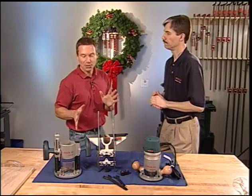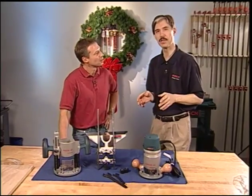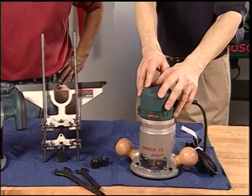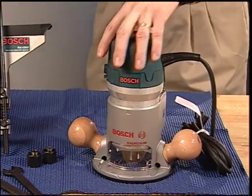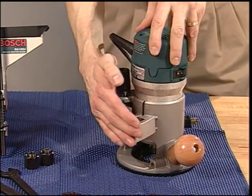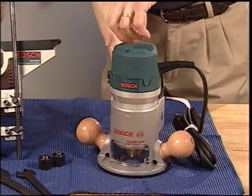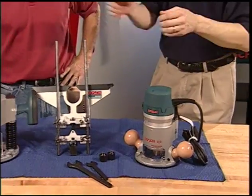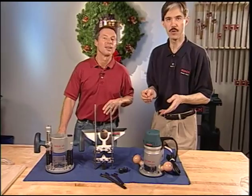Hey, Jim, looks like you've got another Berlin's Bosch bestseller. Yeah, indeed we do, Toolman. This is our 1617 EVS-PK router combo pack, which has a variable speed motor that's also got soft start and constant electronics. It comes with two bases. They both feature toolless movement of the motor from base to base. Both have microfine bit depth adjustment. And on either base, you can put the switch on the left side or the right side, which isn't possible on all models. It comes with everything you see here: plunge base, fixed base, wrenches, self-releasing quarter-inch and half-inch collets.